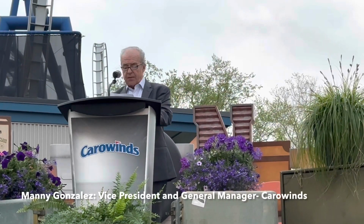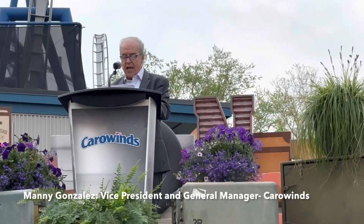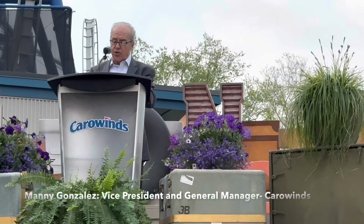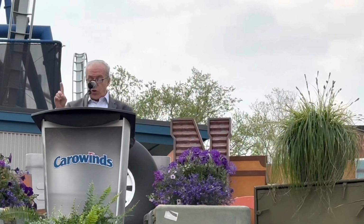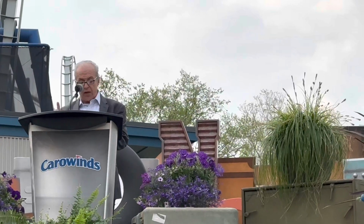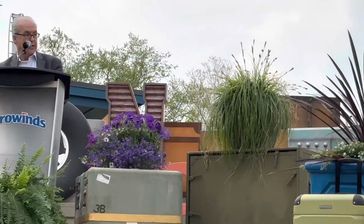Today we take flight. Countless team members, explorers and dreamers in their own right, have worked more than 5 years to make Aeronautica Landing a reality. We would like to invite Carowinds' first guest, Jim Henderson and his family, to cut the ribbon once again for us to open Aeronautica Landing.